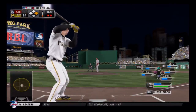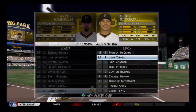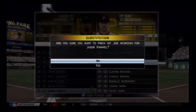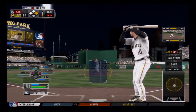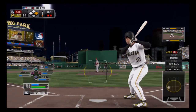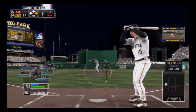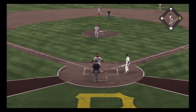Jason Hamill will stand in now, a late entrant to the ball game as he'll be making his first plate appearance here in inning number 5. J.J. McIntosh will look for some 2-out magic here as he'll pinch hit with 2 gone and a runner at first. And he swings through a fastball and doesn't catch up with it. It's 0-1. Off the plate, 1 ball, 1 strike. Oh, and he dialed that one down and got him to swing through it. It's 1-2 now.